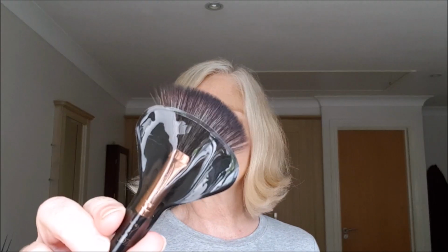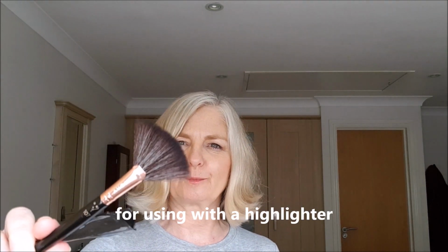A fan makeup brush, because I don't have one. £4. It's come nicely protected. And there we go. I wanted to try a fan makeup brush, and at £4, quite a good way of trying it, don't you think?